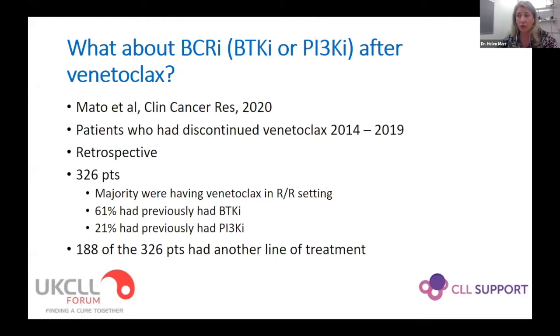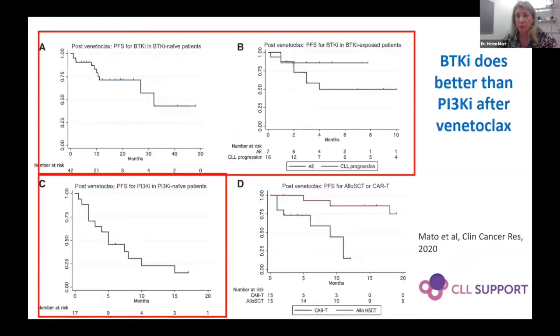Of those 326 patients, 188 of them went on to have another line of treatment. So the study was having a look at the outcomes for those 188 patients who had to have another line of treatment after venetoclax. Over 60% of the 300 patients had had a previous BTK, 20% had had a previous PI3 kinase inhibitor. And the majority of the patients had had a line of treatment prior to getting to venetoclax. So what happened to the patients who went on to have another line of treatment after venetoclax?